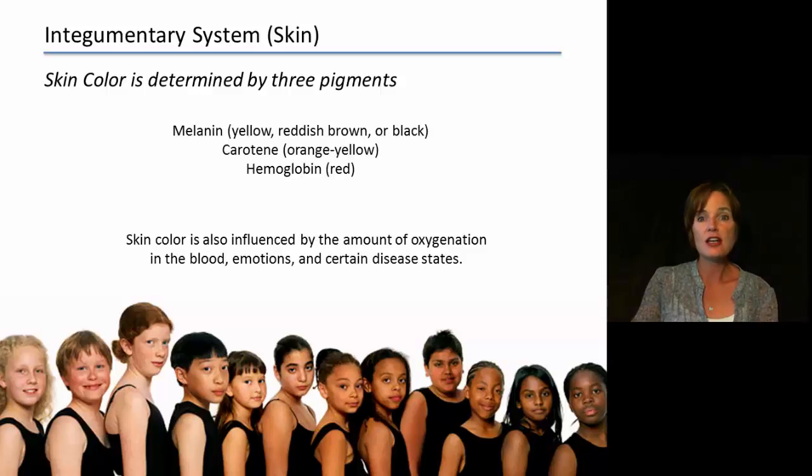Jaundice is yet another example. With jaundice, it causes a yellow coloration, and that's going to be due to the accumulation of bile because the liver is not functioning properly.